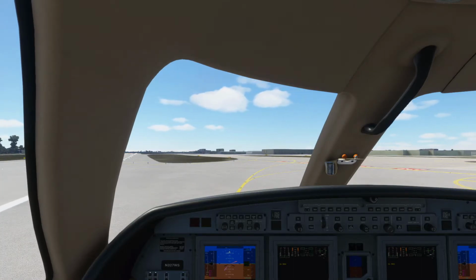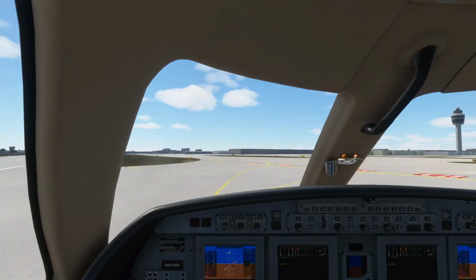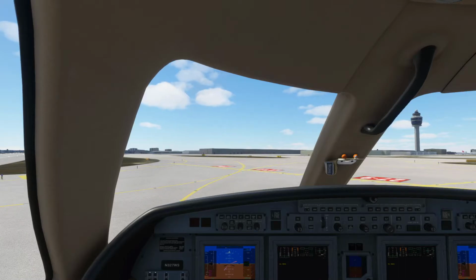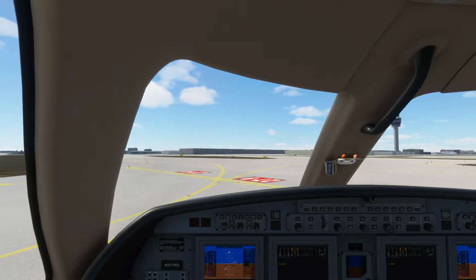Altimeter 64 Alpha Delta X-ray, contact ground on 120.35. Going to 120.35, Altimeter 64 Alpha Delta X-ray.